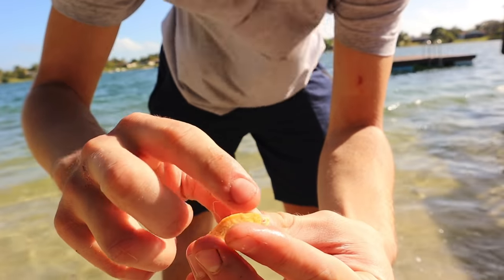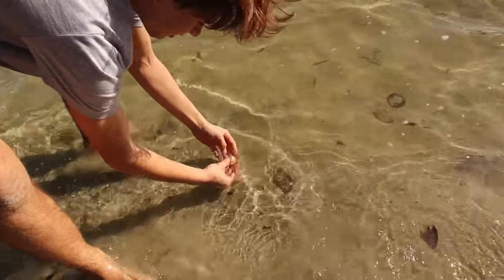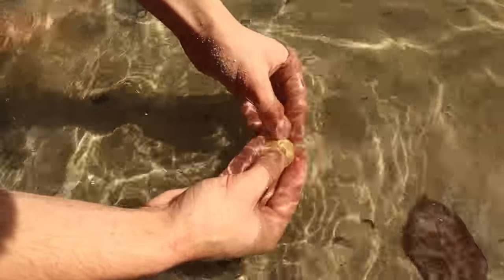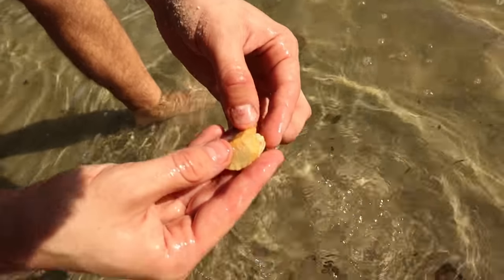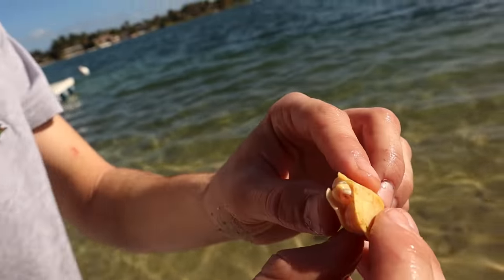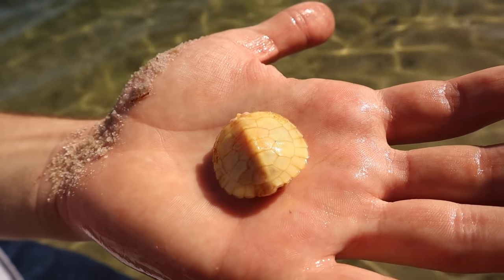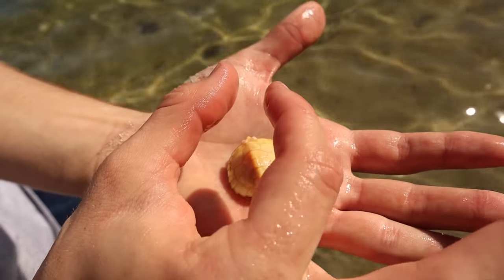His shell's all dirty from like algae or whatever. Here, let's rinse his shell off. Let's rinse it off right here. Dude, what the heck? No way, dude. What? Dude. This is insane. This is insane, guys. Oh my gosh. Look how tiny he is. He's literally like the size of like a quarter.